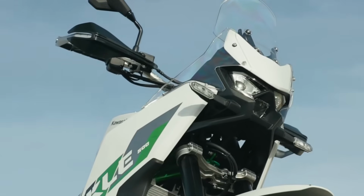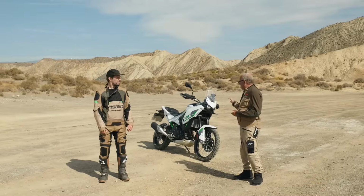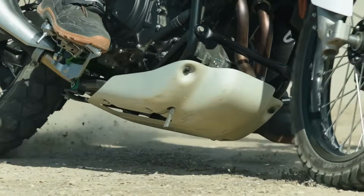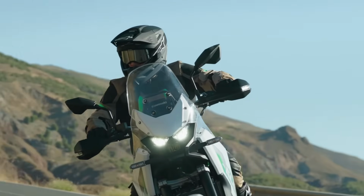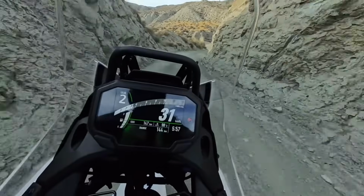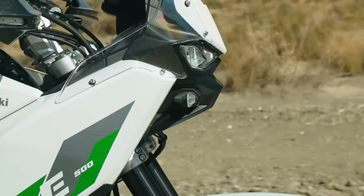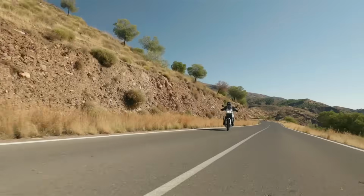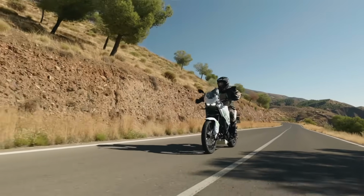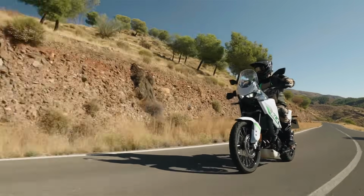This one here is the SE version. Compared to the standard, the SE comes with some key differences: a larger volume aluminium bash plate, a large windscreen perfect for touring journeys, a TFT screen with more functionalities that replaces the standard LCD item, LED turn signals, and a special graphic treatment. There's also a low seat option available as an accessory. Yeah, that's a really important thing because that's going to increase the number of people the KLE500 will appeal to.